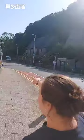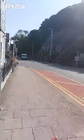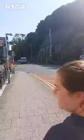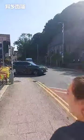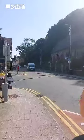And just straight down, we've got the main high street, so that's where your shops and things are. If you need anything from the pharmacy, the post office, any cafes, restaurants.